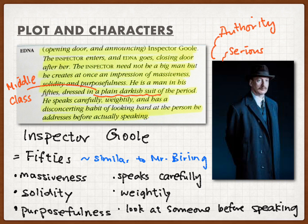And from this paragraph, we've learned that the inspector was in his 50s, so he was as old as Mr. Birling. And this is a piece of very important information because the inspector was at a similar age as Mr. Birling. That's why in terms of life experience, in terms of authority and power, the inspector could talk to Mr. Birling without a lot of manner. And the inspector didn't care that much. He just tried to do his job.